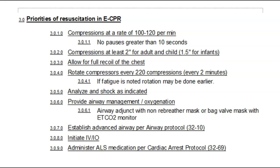And I think we've had some issues with that in the past, especially with infants, as to how well that works. We're not leaning on the chest. We're allowing for full recoil. Every time we push down, our hands don't come off the chest, but we make sure our hands come up all the way to allow those chest heart chambers to completely fill. After every 220 compressions, or about 2 minutes, we're going to rotate, analyze and shock as indicated, and then provide airway management as needed. And we'll flush all this out a little better as we go here, and establish an advanced airway IV, and then of course deliver our medications as appropriate.